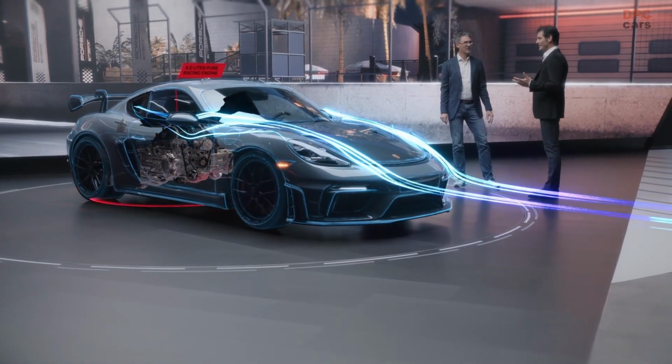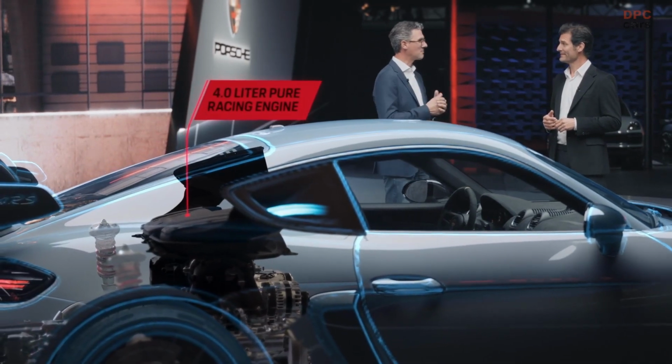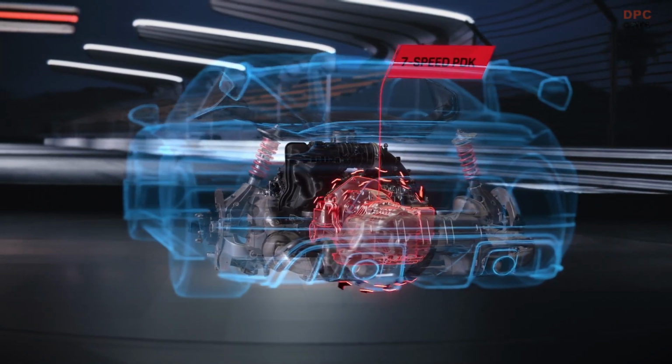Sounds phenomenal. Give me some numbers. What sort of power are we talking? Yeah, 500 horses. That makes the GT4 RS the most powerful 718 we have ever built. Well, Frank, it's connected to the 7-speed PDK, right? Yeah, every GT car with an RS badge comes with PDK only. That's our best and quickest gearbox. We have to handle 450 Newton meters and it's revving up to 9,000 RPM. Phenomenal. So what does that do for our 0 to 100 and what does she top out at? Well, the big figures are 0 to 100 is 3.4 seconds and the top speed is 315 kilometers per hour. So, well, pretty impressive, I would say.